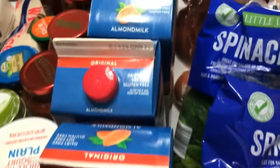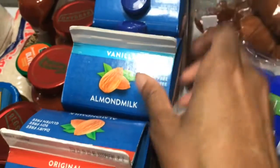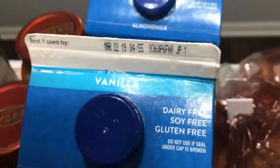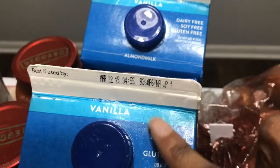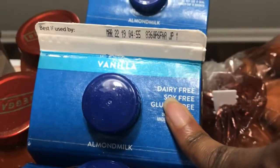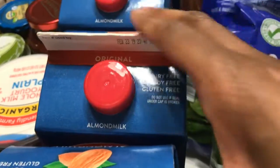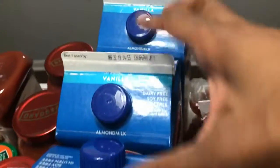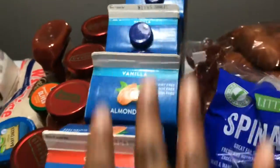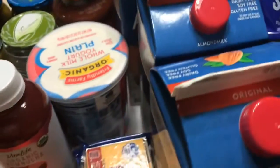I got a ton of milk, a ton of almond milk. So I got 6. So I got 3 of the original and then 3 of the vanilla. The vanilla doesn't expire until March 22nd. So I'm going to make sure I at least save one of the cartons for later in the month. That way the kids will have it, because the original expires February 23rd. So they're going to work through the originals first, and then we'll work through the vanilla. That way we ensure that we have milk all month. So that's going to last us. I'm very excited about that too.